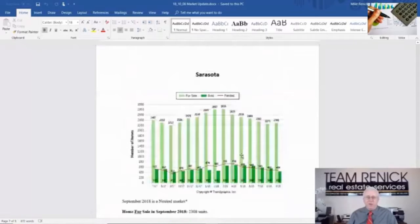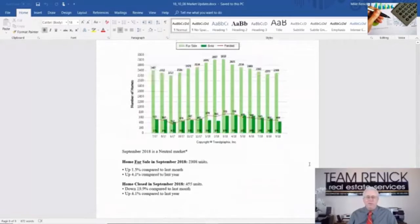Sarasota, the city of Sarasota. We started with the county. Now let's look at the city. 455 units were sold. That's down 20% from last month, but it's up 4.1% from last year. I like the 4.1%. Another area to keep an eye on.